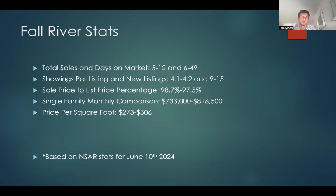Fall River. Total sales, we saw it go from 5 to 12. Days on market was 6. It's now 49. That's a long time there. Showings per listing, 4.1 going up to 4.2 in May. New listings went from 9 to 15.